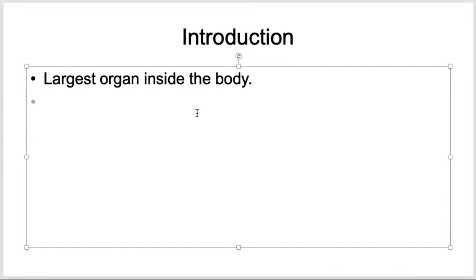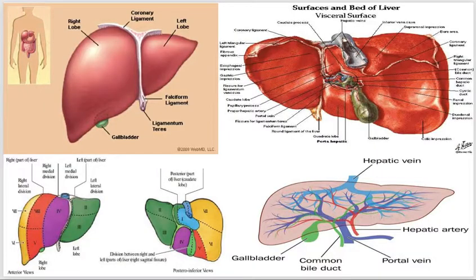There is gross anatomy and there is microscopic anatomy. If I talk about the gross anatomy, the liver appears reddish brown in color, and it is held in place by several ligaments. Better to show you these diagrams. You can see there is a round ligament, and also a falciform ligament, which you can see right here.